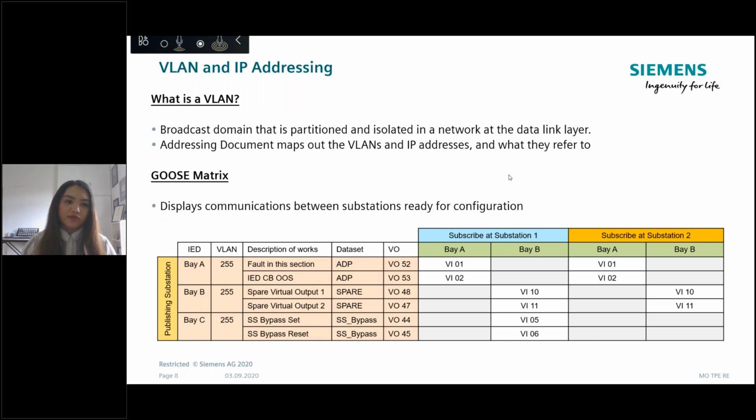So another thing that I've been involved with is VLAN and IP addressing. For those of you who aren't familiar with VLANs, it's a broadcast domain that's partitioned and isolated in the network at the data link layer. And what I mean by the data link layer is, in what's called the OSI model, there are 7 possible layers. The first one is physical, which I think involves stuff like the physical structure, coax and fiber. And then the second layer, up 1 layer, is where you'll find VLAN, so Ethernet, for example.